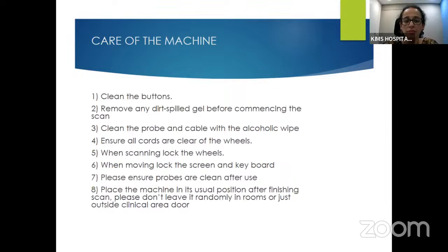So this is the last slide. Here is what we should do to take care of the machine. We should keep the machine properly, clean the buttons, and remove any dirt, spill, or gel before commencing the scan. Before applying the probe to the baby, we should clean the probe perfectly so that you do not spread infections between the babies. Clean it perfectly with an alcohol wipe, and ensure all the cords are clear of the wheels.